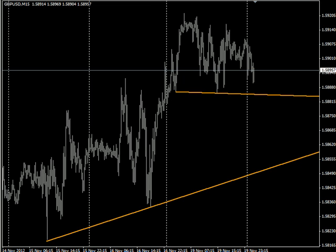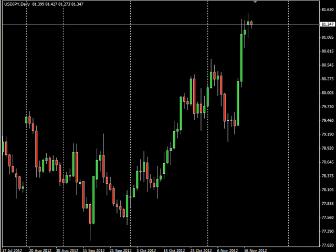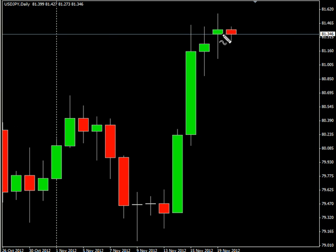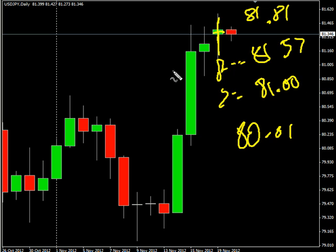Now, as far as ranges for the day, what we're looking for during this next session, let me zoom in and get to the day time frame, and we can take a look at these pairs. The U.S.-Japanese yen pair did gap at the open. Filled that gap, closed a little bit higher. We are looking for it to potentially go as high as 81.81, possibly down to 80.81. Look for some resistance around 81.57 and look for some support around 81.00.